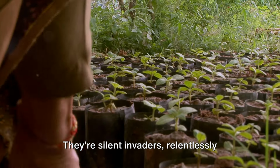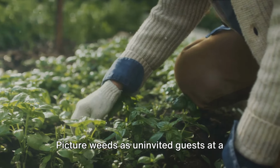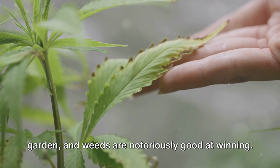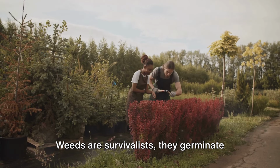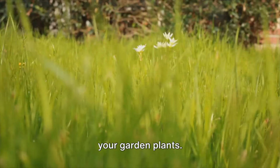They're silent invaders, relentlessly stealing the nutrients and water that your plants need to thrive. Picture weeds as uninvited guests at a party, helping themselves to the buffet meant for your plants. It's a competition out there in the garden, and weeds are notoriously good at winning. Weeds are survivalists. They germinate quickly, grow rapidly, and produce vast amounts of seeds. This makes them formidable opponents for your garden plants.